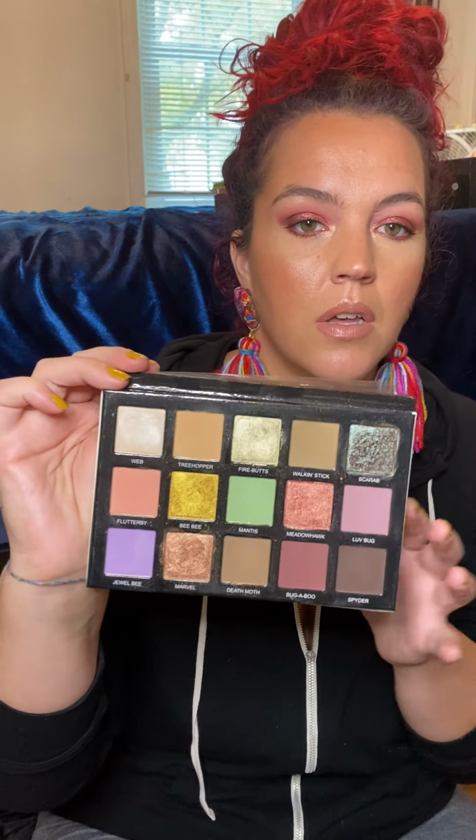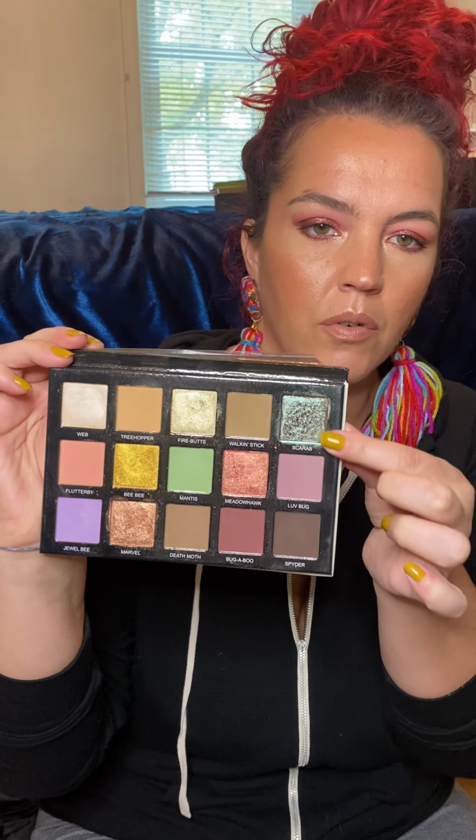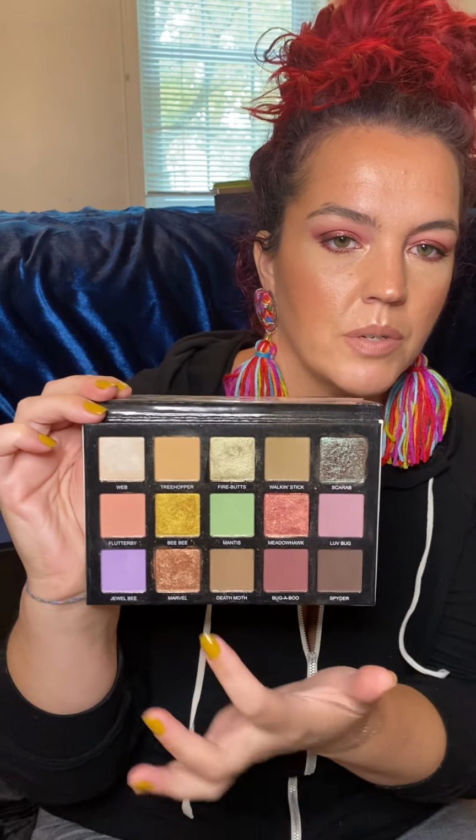This shade right here, Scarab, is beautiful. All the shimmers are stunning. Fire Butts, I said this in my makeup collection video, I wish I would have bought two of these. I don't know that I will use up two of them, but I'm reaching for this so much. I want another one. I think it came back in stock today on Sydney Grace's website. I think I saw Mel Thompson do an update on that.